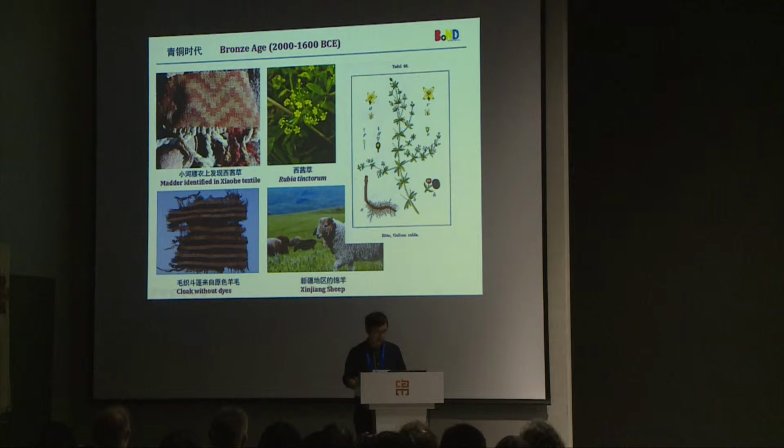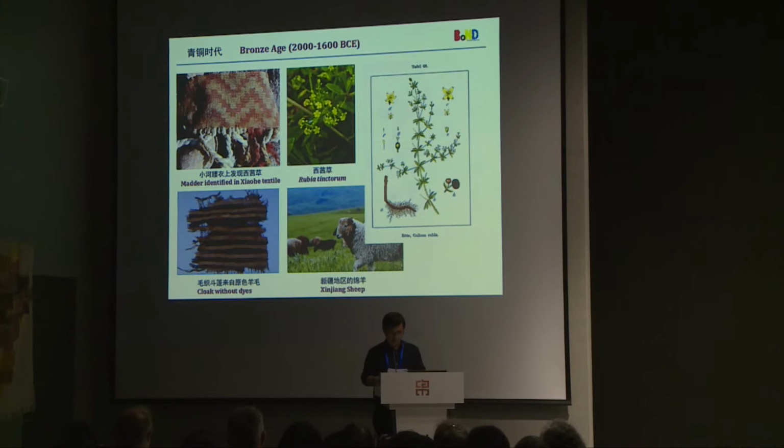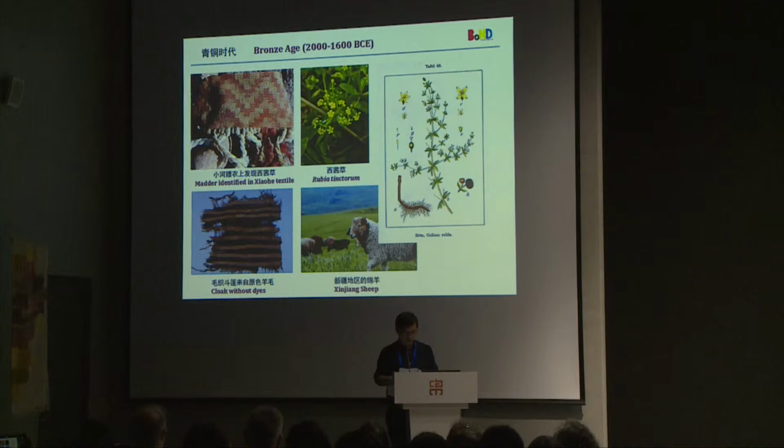Rubia tinctorum, dyer's madder, is a queen of the red dyes in antiquity, which was widely used in Euro-Asia. I identify this red dye containing the main compounds, alizarin and purpurin, in a few string skirts excavated from Xiaohe burial sites, dating back to the late Bronze Age, about 2000 BC.